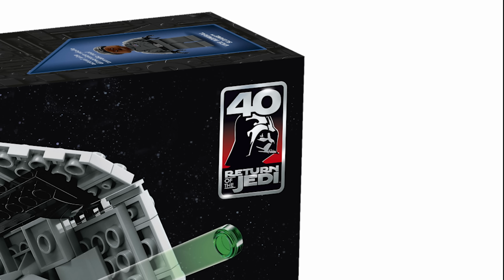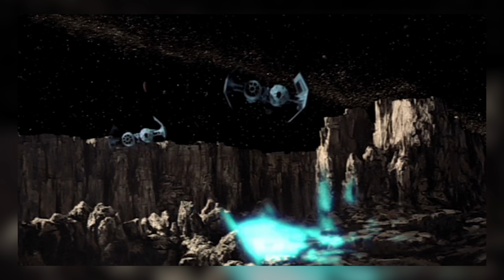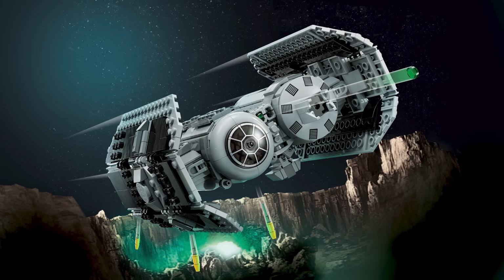Now, I did find it odd that they chose to call this a 40th anniversary Return of the Jedi set, as it's known for its appearance in episode 5, and the box art is clearly the episode 5 scenes, so like I don't really understand that at all.